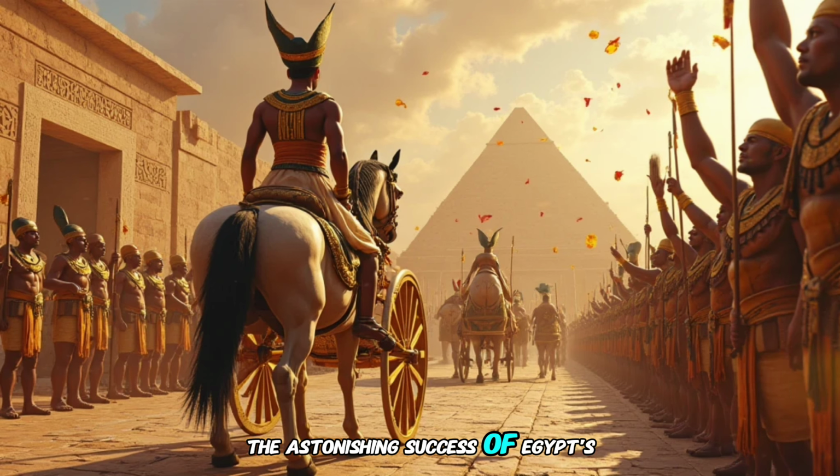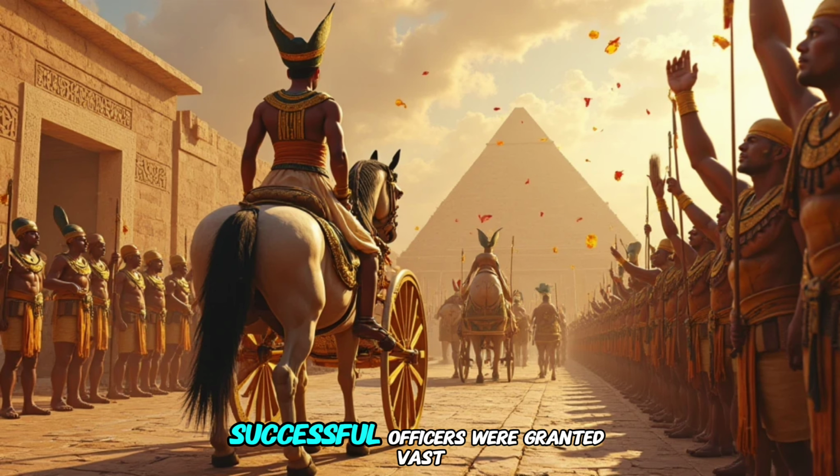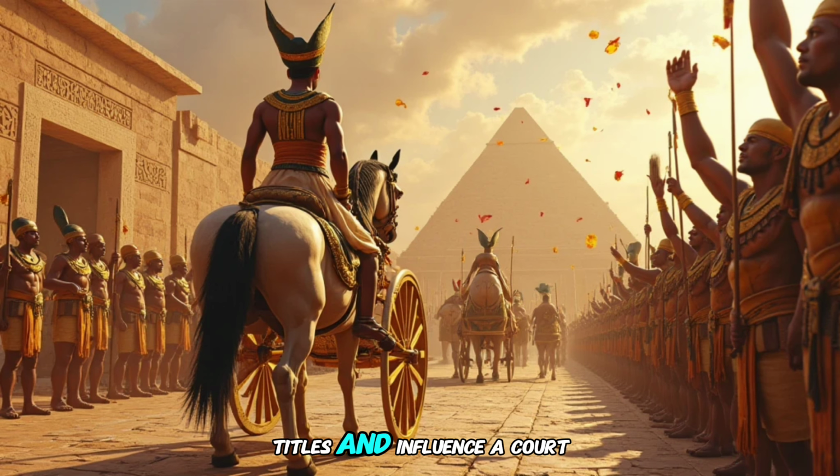The astonishing success of Egypt's expansion was rooted in a complete military overhaul. Ironically, many of Egypt's new strategies were borrowed and improved from the very Hyksos they had ousted. The chariot, once a foreign innovation, became the crown jewel of Egyptian warfare, fast, maneuverable, and perfect for mounted archers to unleash volleys before rapidly retreating. These changes weren't just tactical. The army itself was transformed into a professional standing force rather than a temporary levy raised for emergencies. Service in the military became one of the fastest routes to wealth and status. Successful officers were granted vast estates, titles, and influence at court, making the military an integral pillar of Egypt's ruling structure.